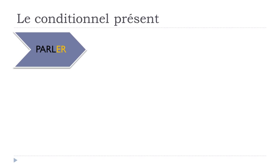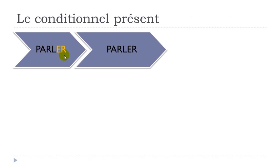So let's take the first example that we've got here. Parler belongs to the first group of verbs. Remember, we've got three in French. And the first group of verb is ending with er, like here. Okay, so these verbs are regular. So that's a good news, and normally that's the reason why we start with them. So you don't have to change your verb. So parler is like that. You will keep it like that.